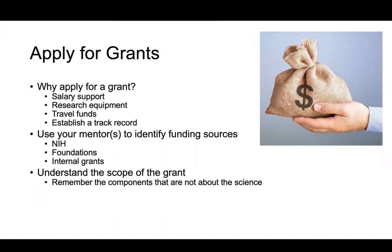Think about the scope of your grant. You want to understand what the duration of funding is going to be and how much money you'll be getting, and this should help you guide how big of a project you're proposing. As a trainee, remember that the components of the grant are not just about the science. You'll be applying for career development awards, and so the training plan that you write up, the type of training that your institution can provide and that your mentor can provide, are just as important as the actual science that you're proposing.